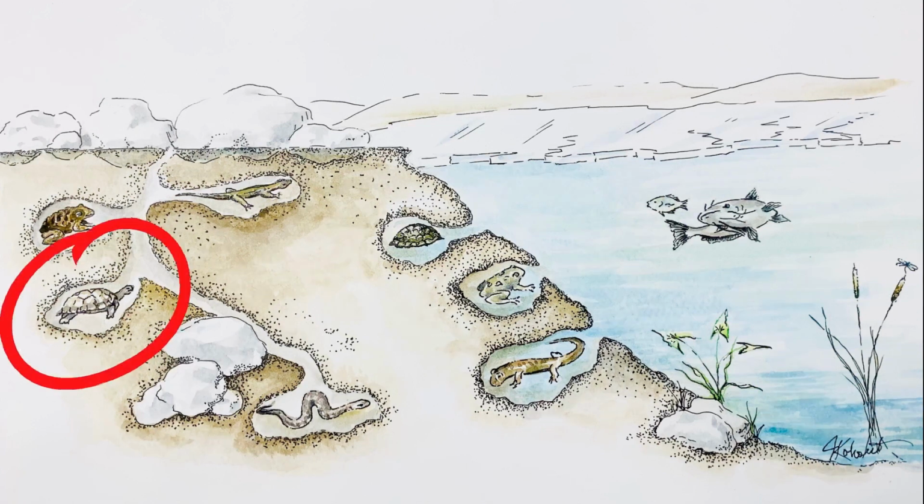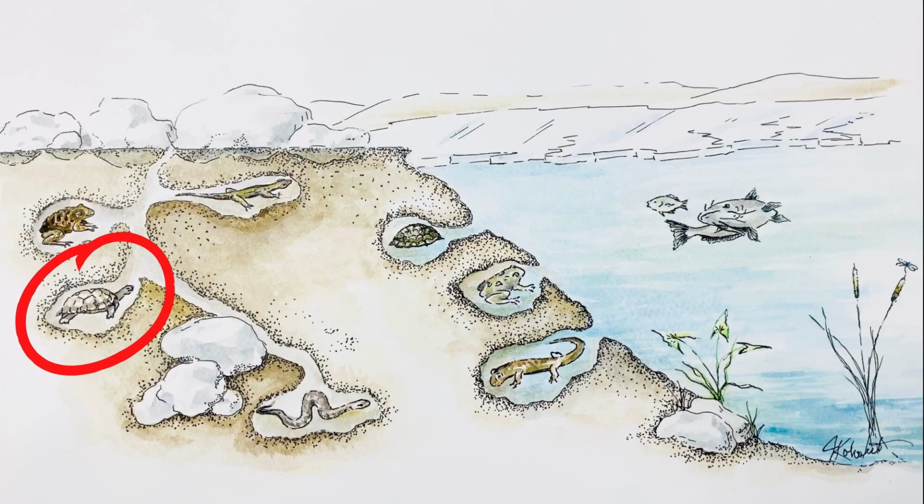Land turtles would rather spend winter on land by digging a hole deep enough so they don't get too cold.